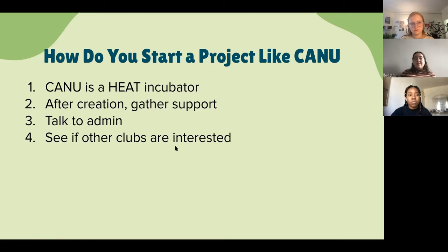And then the last step is to see if other clubs are interested. What I like to do is I do these composting 101 presentations at different clubs and organizations, and I see if they're interested. And I spread the word about composting, get students interested and involved. All of those things are the steps for gathering support.